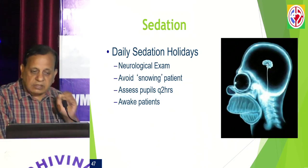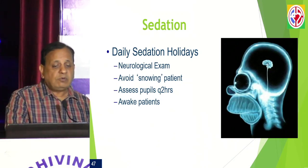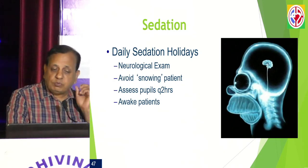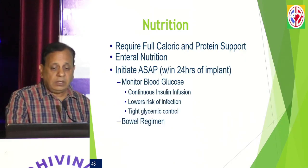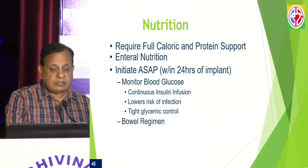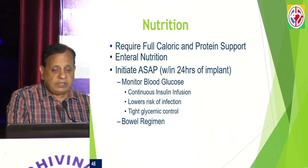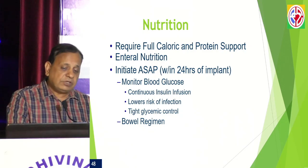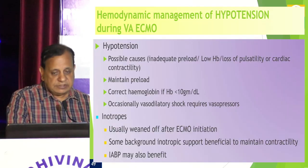Sedation is a very important aspect. You have to do a neurological examination, avoid drowsiness of the patient, assess the pupils, and try to maintain an awake ECMO. Nutrition: the most important thing is to start as soon as possible. So try to have early feeding and maintain the calorie and the protein supplement and enteral nutrition, with constant blood sugar and protein management and bowel regimens.